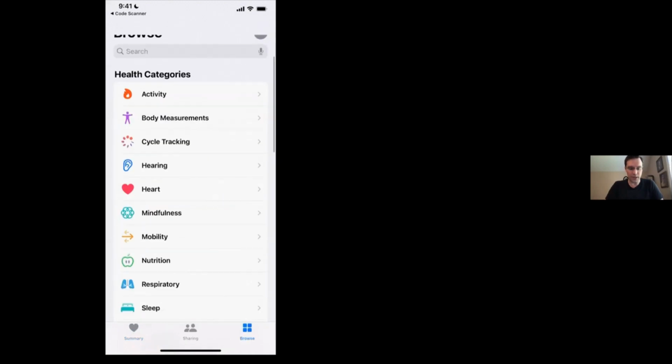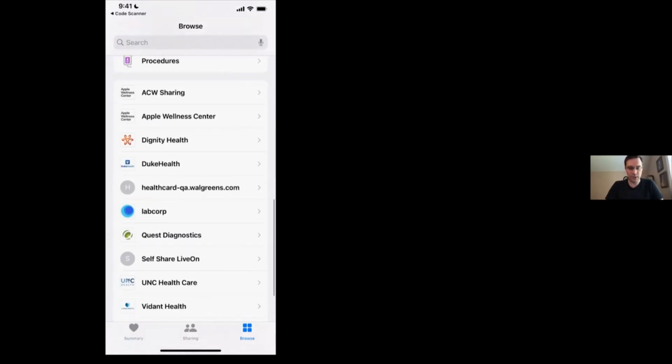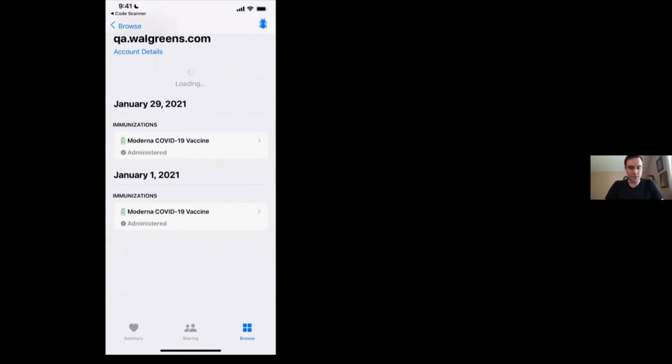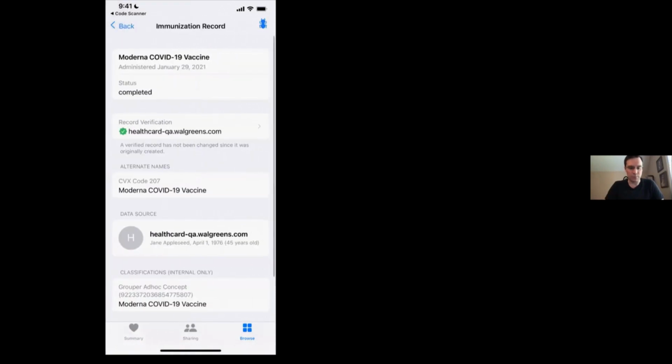And I can go over to the browse tab where all health records exist. I have several accounts pulled up here, but I'll go ahead and tap on the Walgreens account. And you can see that these two records, there were two immunizations, both are presented here. And this is presented just like any other immunization, regardless of the source that it came from. So if you connected to your doctor's office or to LabCorp Quest, any of the thousands of locations that are currently available within the health app, this is how that data would be visible as well. You can see we have that same green check mark here.